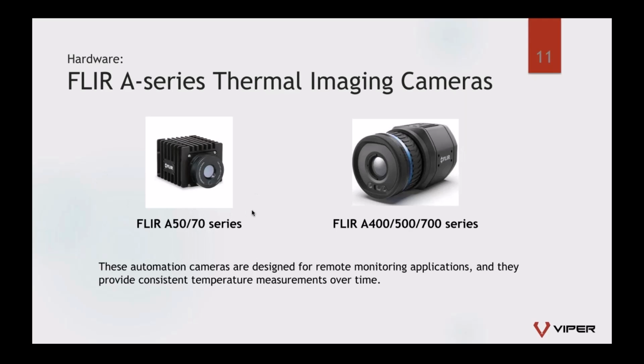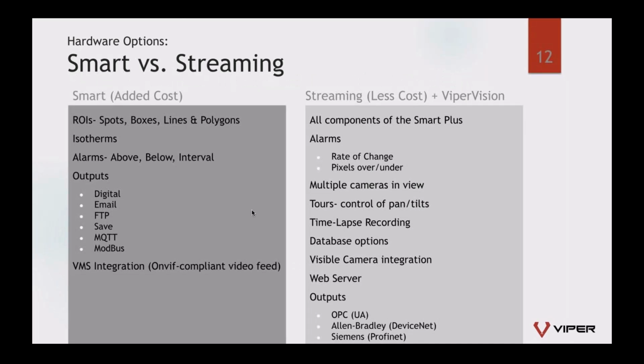So for instance, this is another way that FLIR brings you some options as the customer, where you can say, hey, what all information do I need to get out of it? So they've broken these cameras down. Once you pick the resolution and the lens, then you have to decide, do I want a smart camera or do I want a streaming camera? The smart camera does have more cost on the hardware side, and the streaming is less cost. If you use the smart, you don't have to use a computer. You can stream right back into your system without having to have a PC, which is very nice for a lot of things.